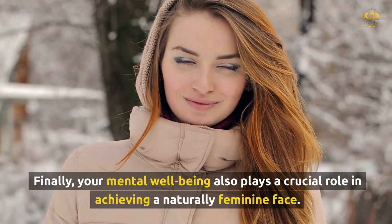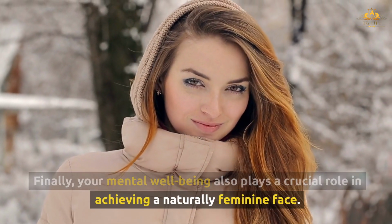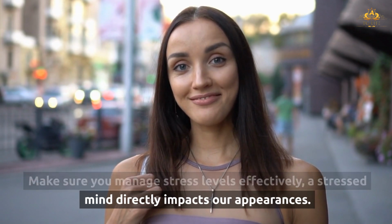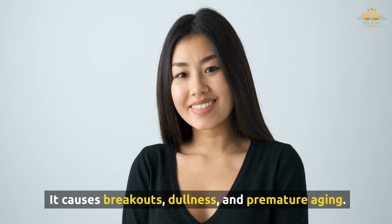Finally, your mental well-being also plays a crucial role in achieving a naturally feminine face. Make sure you manage stress levels effectively. A stressed mind directly impacts our appearances. It causes breakouts, dullness, and premature aging.